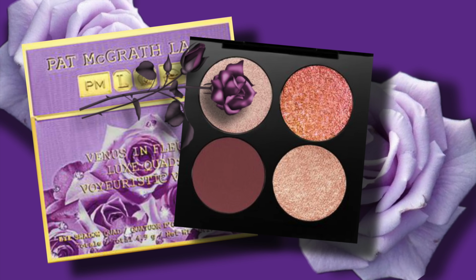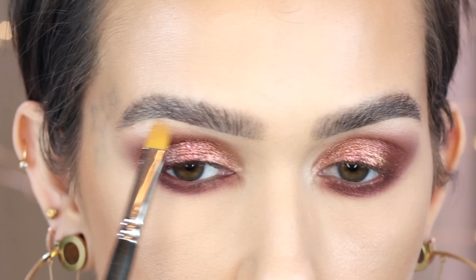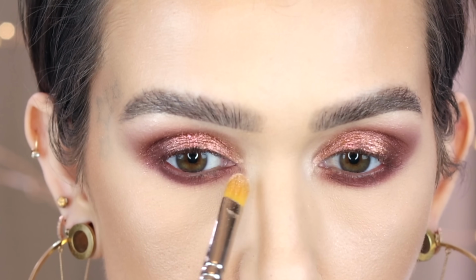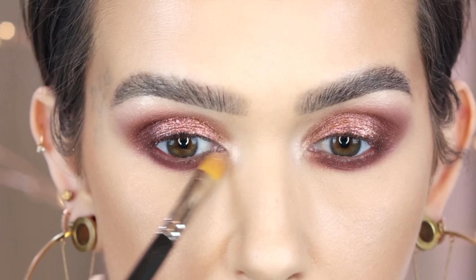MAC 242 and the first shade, Moonlight Liaison. I'm going to highlight the brow arch because I can't help myself. And then I'm also going to apply a little bit of that on the inner corner. And then I'm going to add on inner rim liner and mascara.